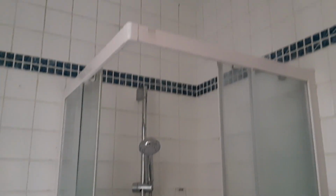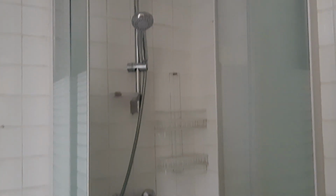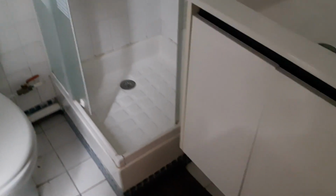Then we have the bathroom with a tiny shower. It's 70 centimeters times 70 centimeters, so I actually wasn't able to reach my feet in the shower. I love that the toilet was actually in the bathroom and not in another room that's half across the apartment.